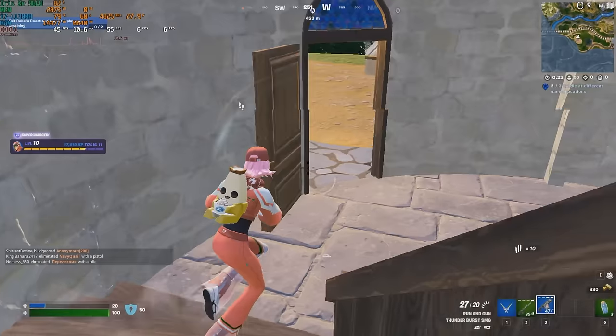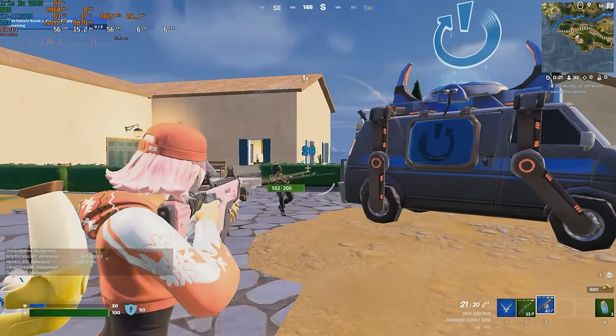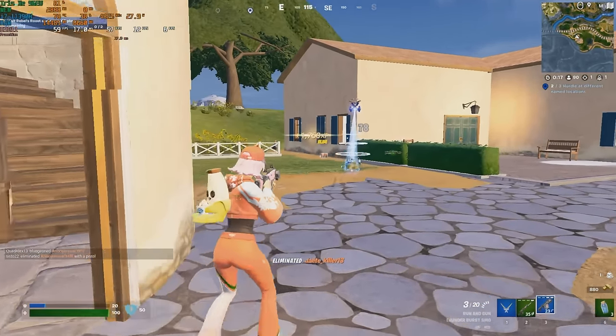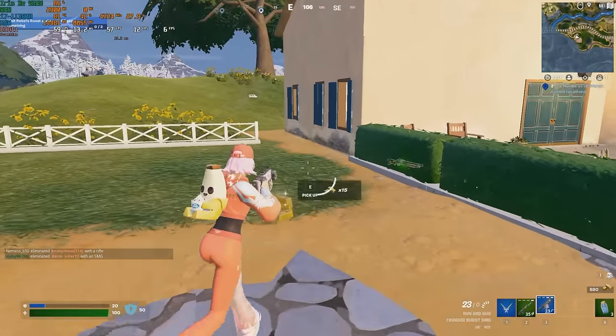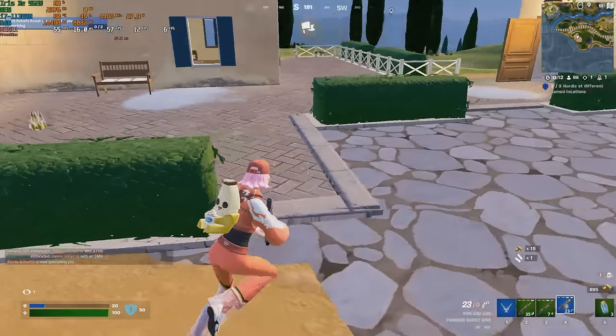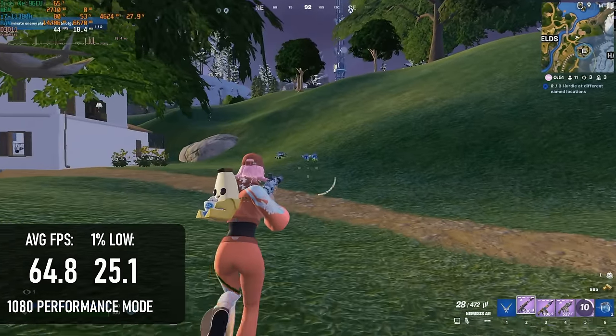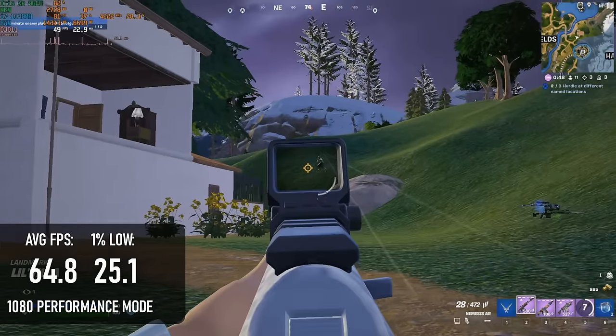I wanted to use the replay function of Fortnite, but it crashed every time I tried, so, like with CS2, I had to run a few matches to get things running smoothly. And again, smooth is a very relative term. In performance mode, the average is over 60fps, but 1% lows are once more in the 20s.